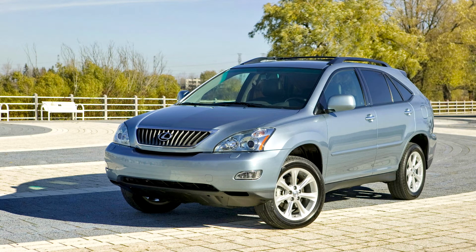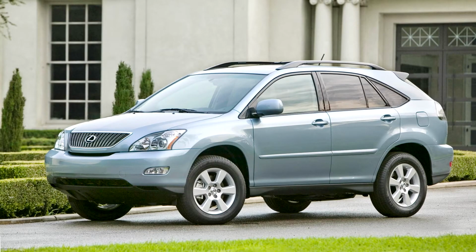The Harrier was fitted with either a 2.4-liter I4 or 3.0-liter V6, with or without all-wheel drive, and a new 5-speed automatic transmission with plus/shift, along with available air suspension on the 3.0-liter V6 models.